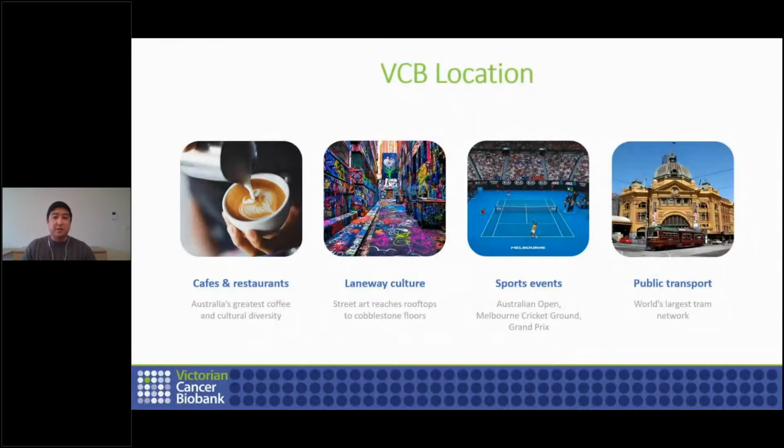It's famous for many things such as the strong coffee culture and the vast cuisine options. Laneways are well known for street art and hidden bars. Sports is also famous here, and we also have an efficient public transport system. And it is also home of the headquarters of the biotech company CSL.